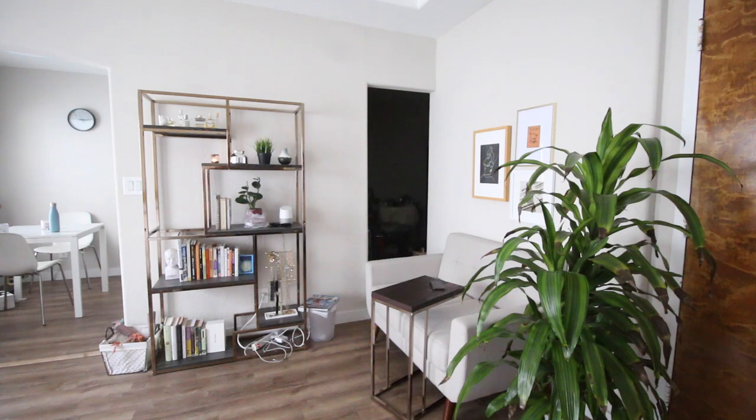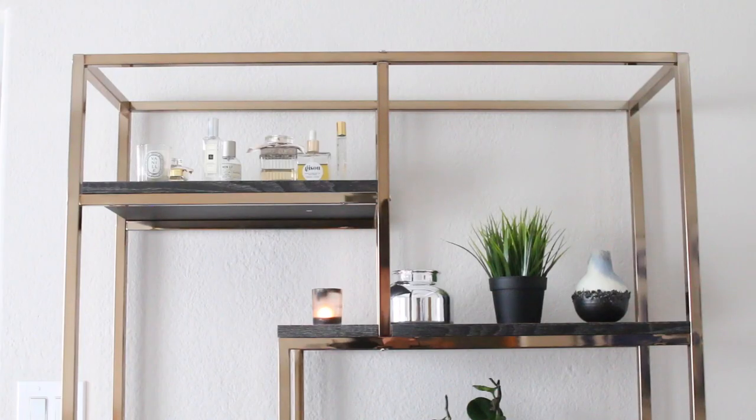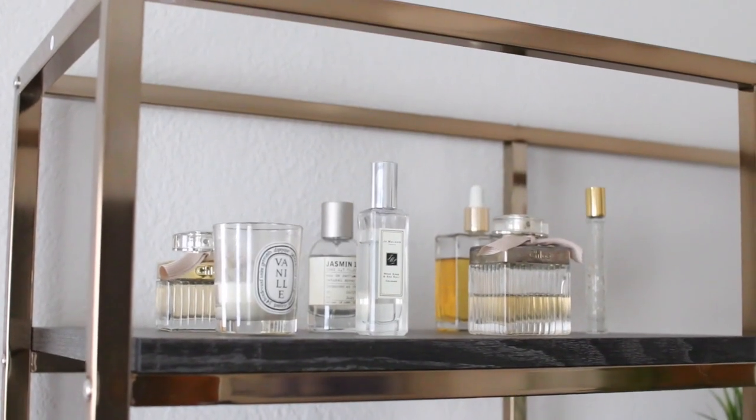My living space is small but cozy. The bookshelf is really the star of the show here. I just adorned it with a few of my books and plants and the ceramic vase I got in Iceland. I got this shelf from Bulkea, like a lot of the things here in my apartment, because it's such an awesome place to get affordable but stylish designs.